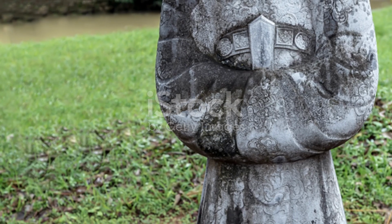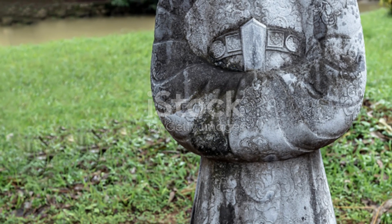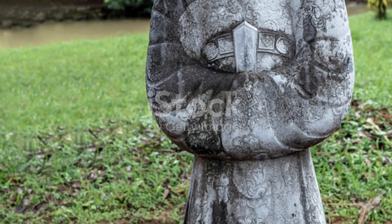Khai Dien was the second last emperor of Vietnam.